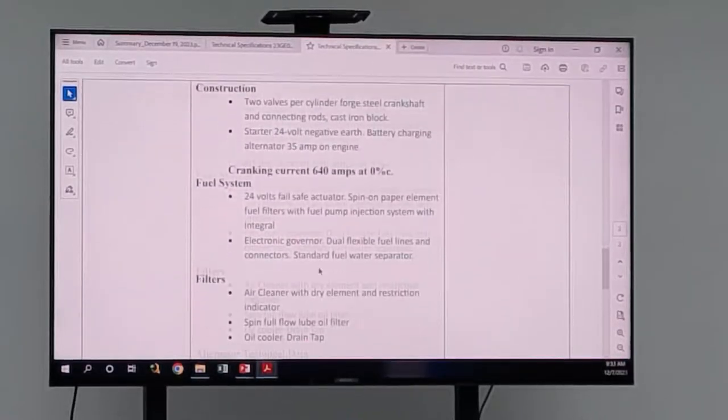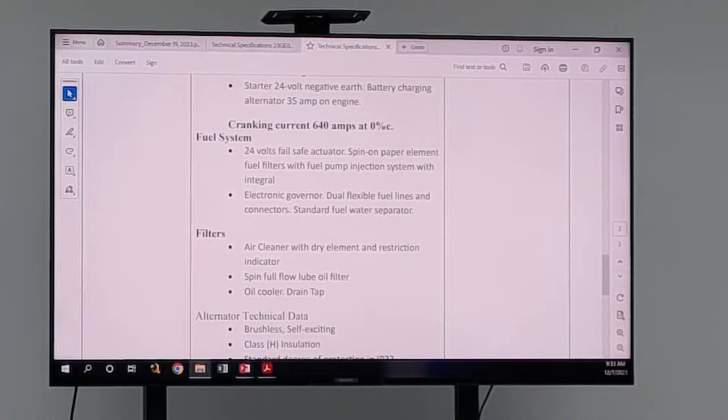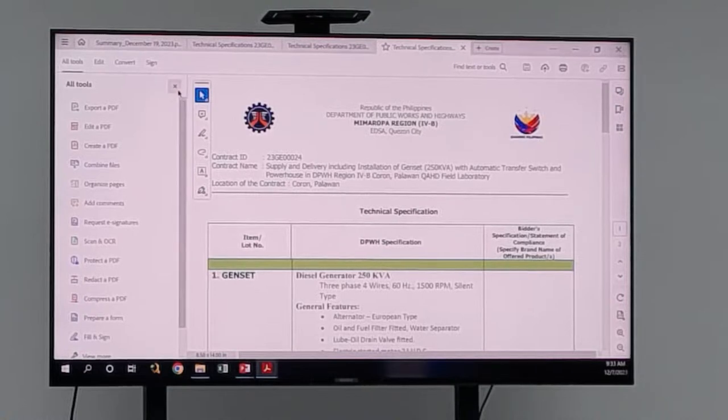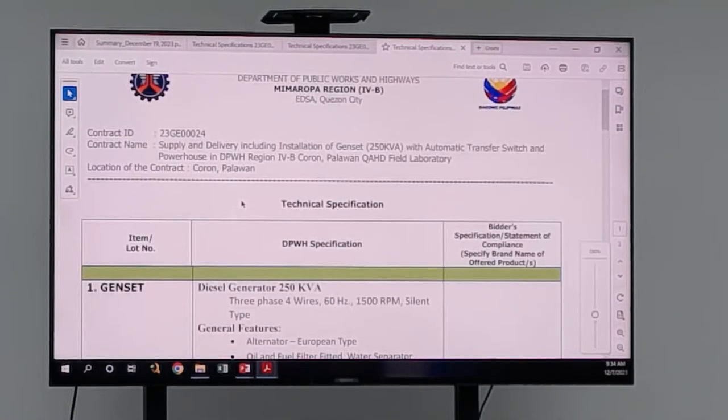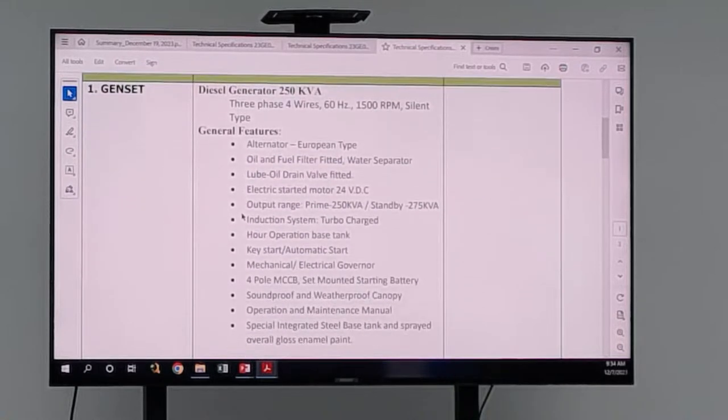Next, contract ID 23GE0024. Supply delivery, including installation of Genset with automatic transfer switch and powerhouse in DPWH Region 4B, QAHD field laboratory. So, specs po, similar po sa naunang natin.